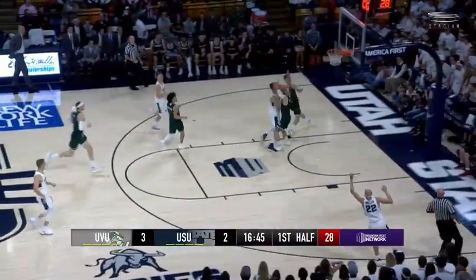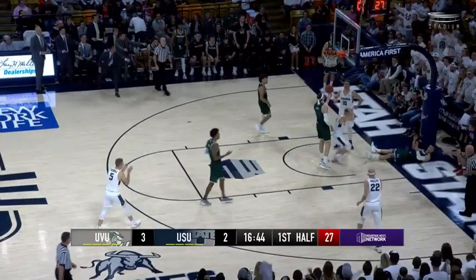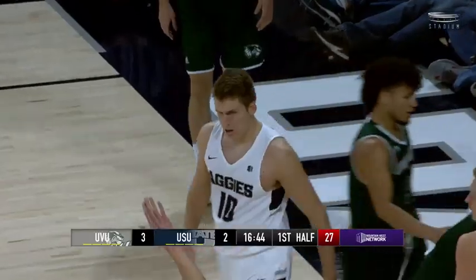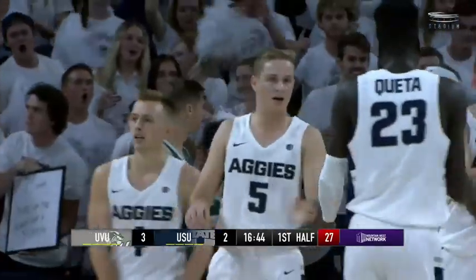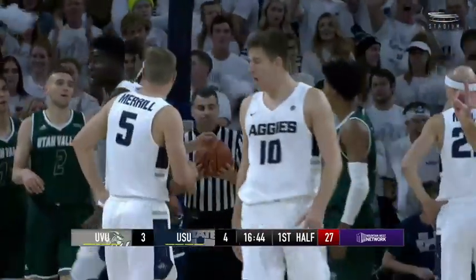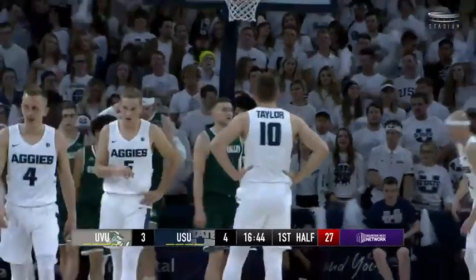Here comes Taylor the other way. Euro step in the lane, floats it up, and one! Count the basket and the foul. Terrific move, an agile move that time from Quinn Taylor. 4-3 Utah State. Great body control there to use the Euro step.